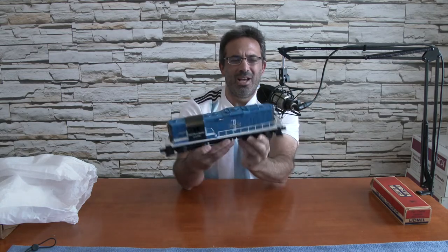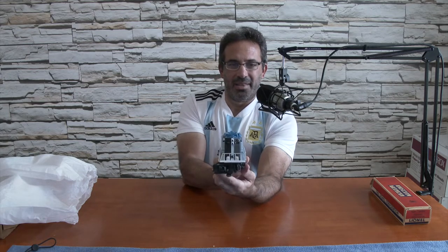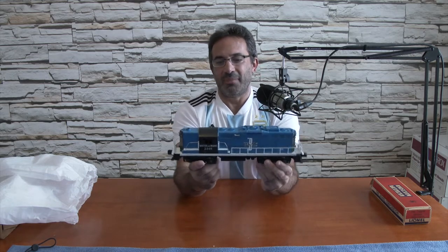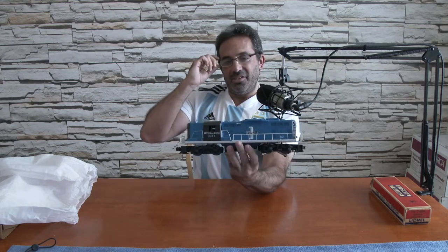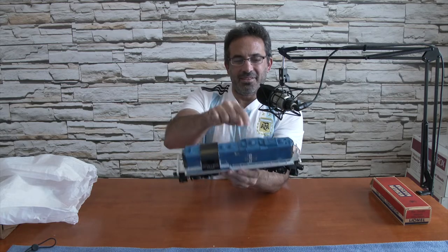It's old, but look at the attention to detail with the color pattern. The black and the white there, the blue, the black and white lettering. I love the Boston and Maine. Incredible. So, love the GP9. Oh, by the way, the GP9 and GP7 is this little cap right here.